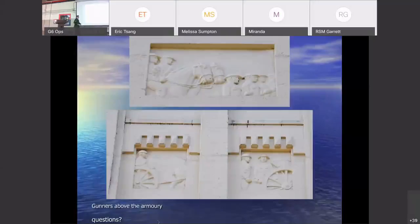Last slide. These are the gunners above the armory. If you have a chance to look out there, they're up there. Take a look up. The horses pulling the, likely the 18-pounders here.